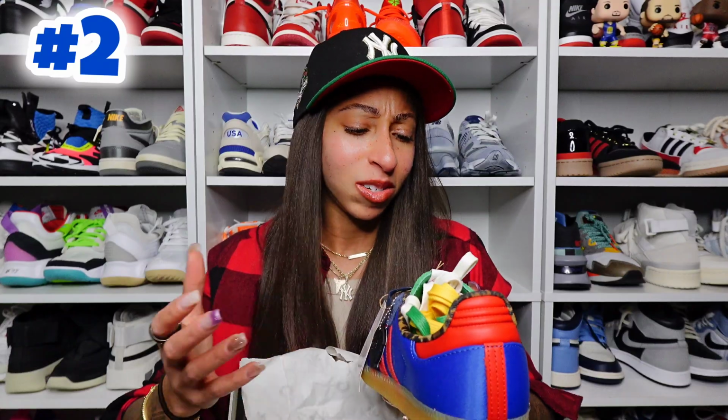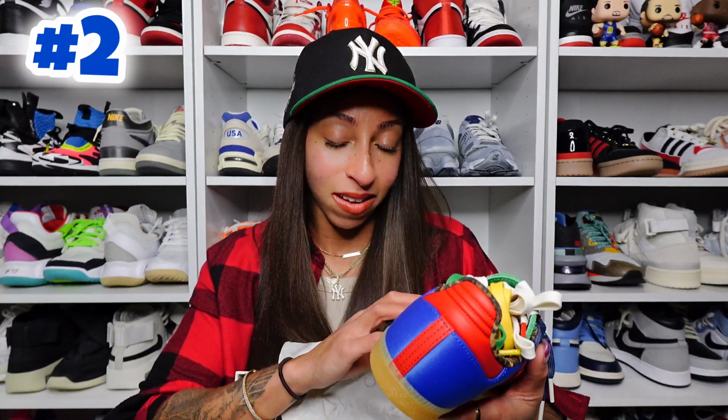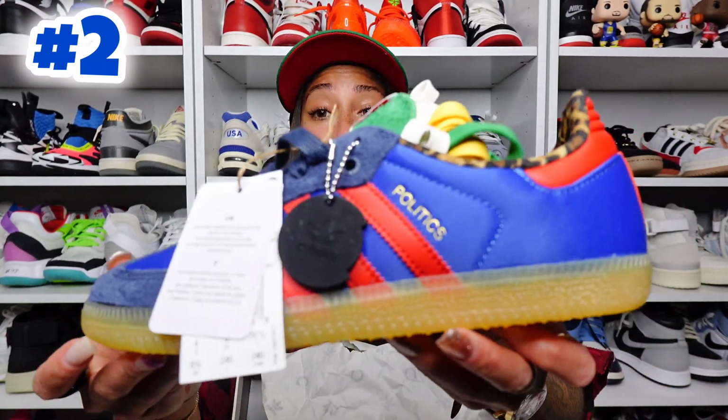A lot of my pairs, you know, they are neutral. I've shown you some neutral pairs here for my top pairs for Adidas in 2023, but this is gorgeous. This is art.